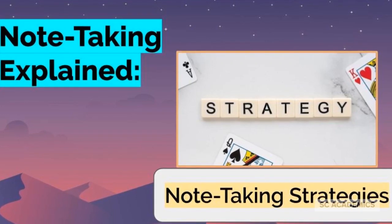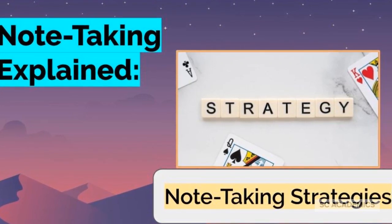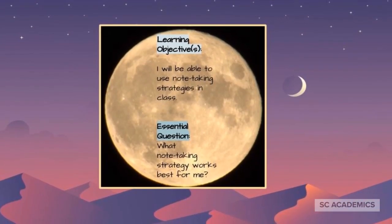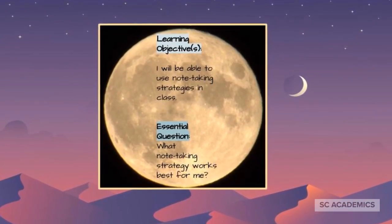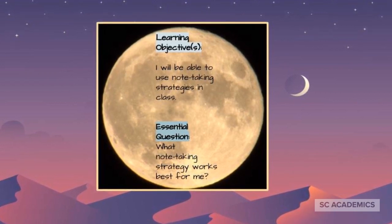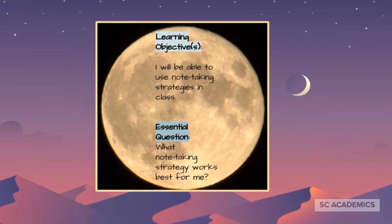Welcome back. Today we are going to continue our discussion of note-taking strategies. We'll cover a lot today, so let's go. Our learning objectives for today state I will be able to use note-taking strategies in class. And our essential question says, what note-taking strategies work best for me?